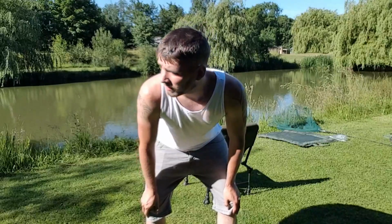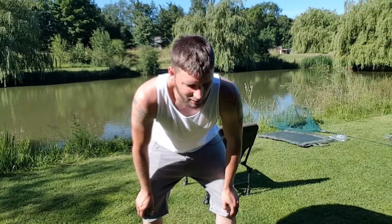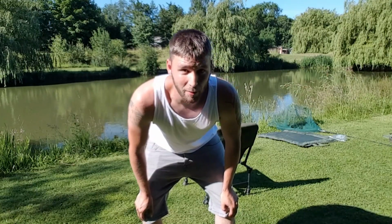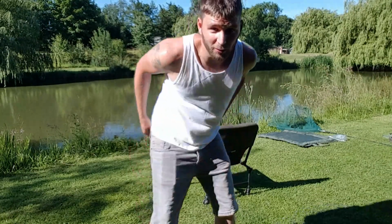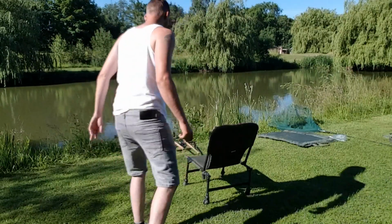Rods are out. All I can do now is sit and wait, make some rigs, and try get one on the bank, eh? Spot on that wood, right? Hopefully I get a live take.